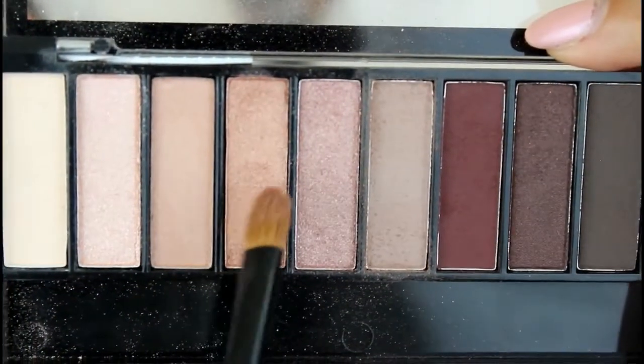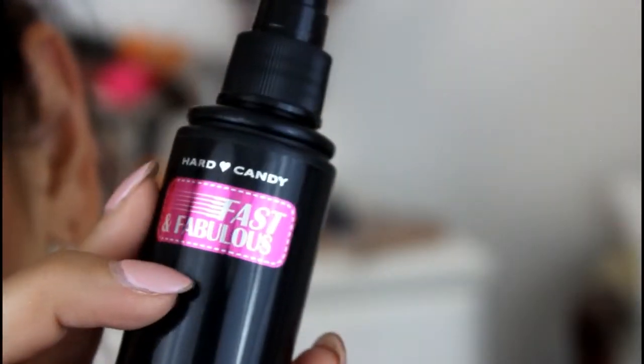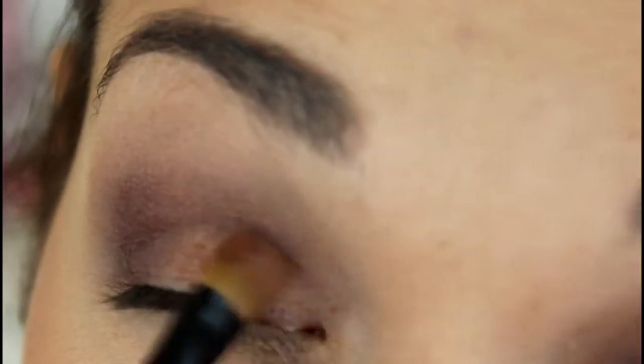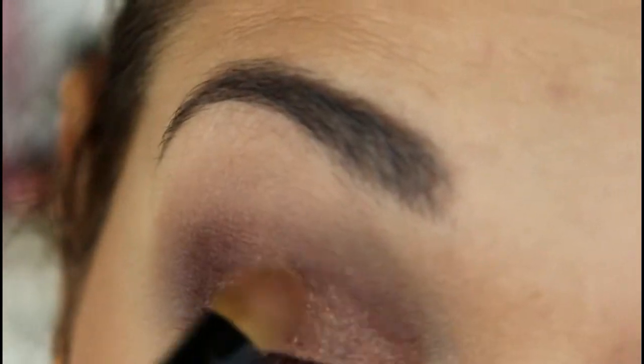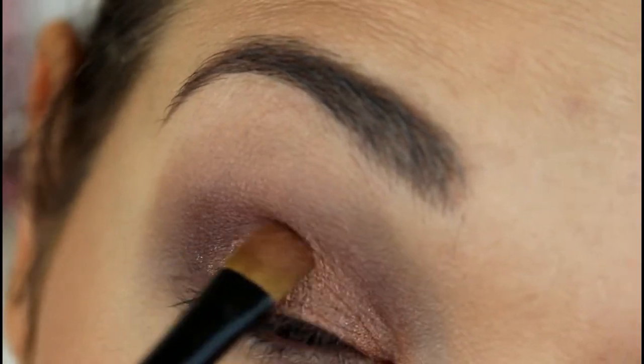Now I'm going to be taking a flat brush into this shimmery golden shade. I'm going to be using the Hard Candy setting spray to wet the brush. This is just going to intensify that shadow and give it almost a more metallic or foiled effect on my lid. I'm just going to slowly pat and sweep that color on my lid.